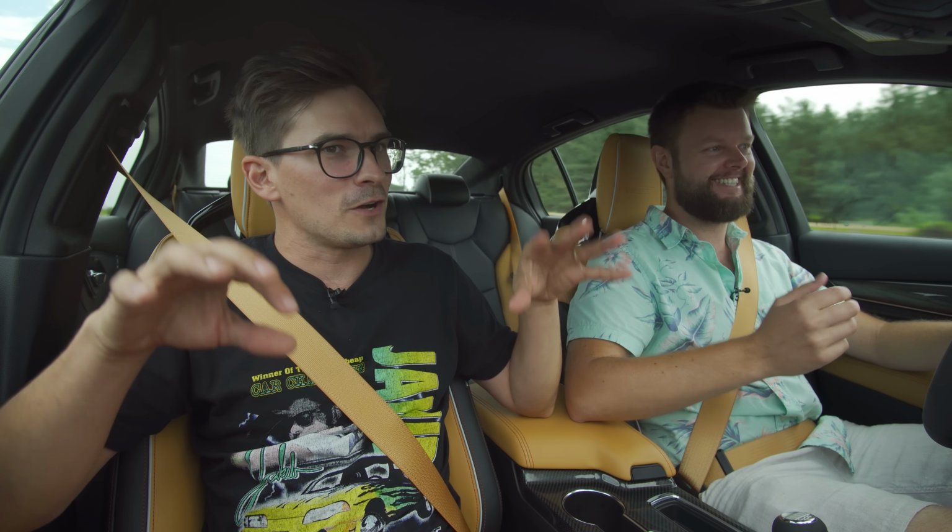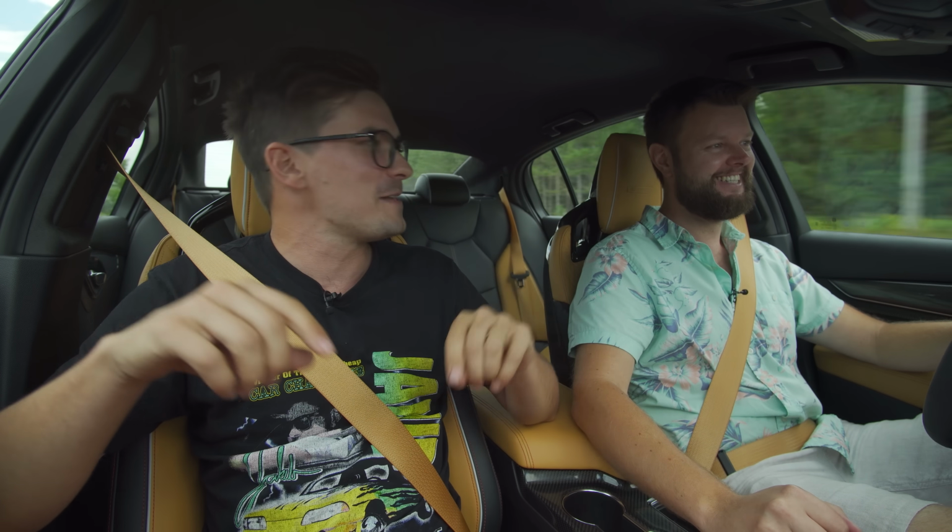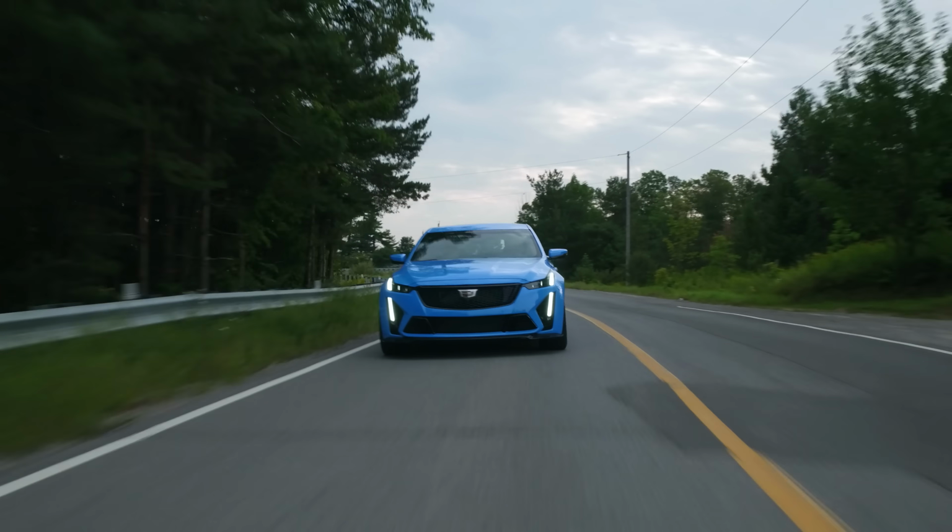So this is the only one of all of those that is manual. The M3 you can get in manual. With a V8 and a manual. Yes. And then what's the starting price for one of these?